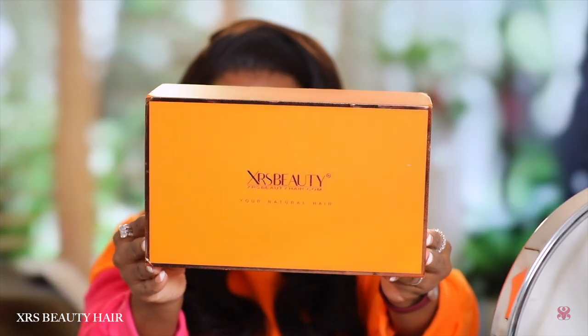Today's hair is from XrsBeauty. This is the box, all right? There's the logo. Like I said, Yaki has a special place in my heart, so we're not even gonna get into that. It's just always gonna be a plus for me. I absolutely love a Yaki texture. If I never wear another unit or style, Yaki is going to be my go-to.